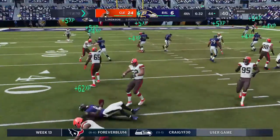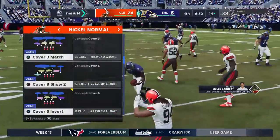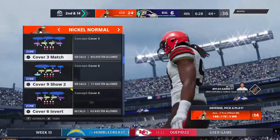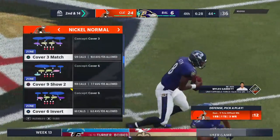And he got blown up, losing yardage on the play back at the 44. That's going to go as a loss of 4, and it'll be 2nd down.